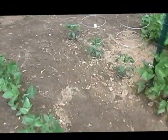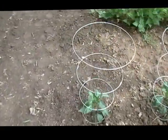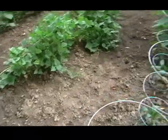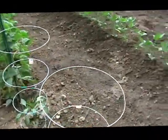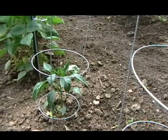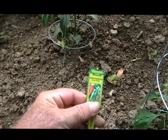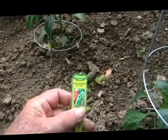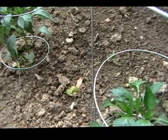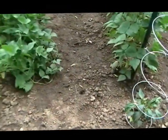Then I got 3 more pepper plants at the end of this row. I'm kind of running out of room to plant stuff, so wherever I had a space, I just started sticking stuff. I don't know if that's going to show up or not, but giant Marconis, anyway. They look like a long green and red pepper, so I thought I'd give them a try.